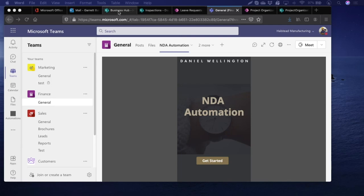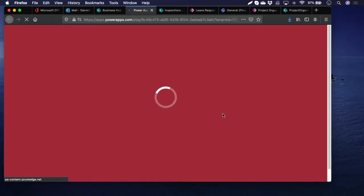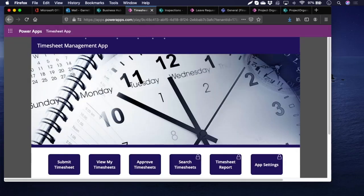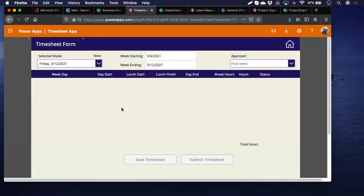The next one I want to show you, I'll jump back into the SharePoint sites, access this one. This is our timesheet automation. So this was created for a mid-sized manufacturing company that was handling lots of timesheets by paper, and as you can imagine, not very efficient for management. So we created this simple timesheet app within Office 365 that allows users to handle this from their tablets or mobile devices as well as desktops.